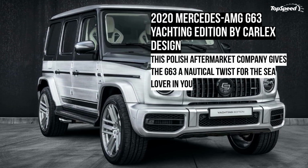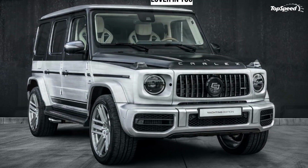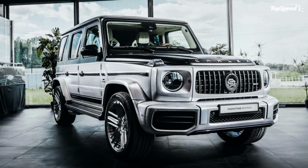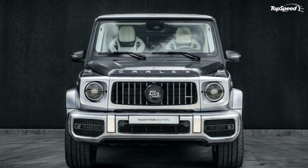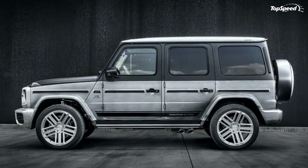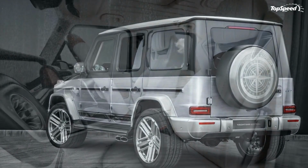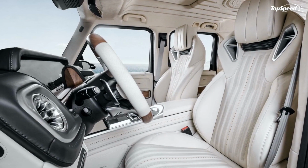The 2020 Mercedes-AMG G63 Yachting Edition by Carlex Design. The Mercedes-AMG G63 is a popular SUV among enthusiasts and aftermarket companies alike. This time, Carlex Design Europe has laid its hands on the boxy beauty and gave it a special treatment.